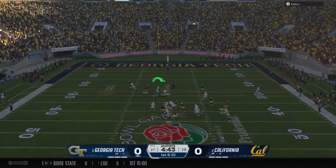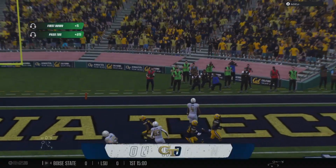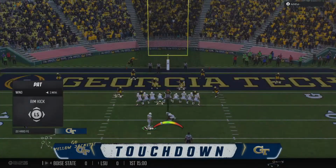Here's the snap. Quarterback drops back. Signs the quick throw. Touchdown, Yellow Jackets, as they claim the lead here in this playoff game.